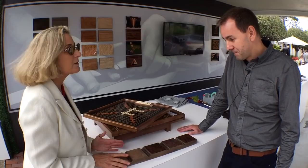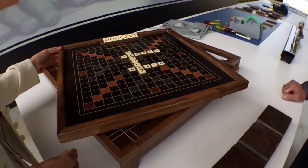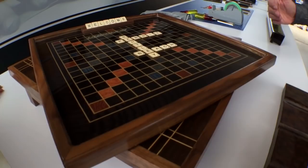What I really loved about it was that when I walked in here, you had a Scrabble set, and the first thing you said was, Lou Ann, this was done by one of our apprentices. It is, yeah. So as part of their development, in their second year, we give them quite a free rein. So we're trying to develop their skill base and their problem solving skills. So we like to make a signature piece.